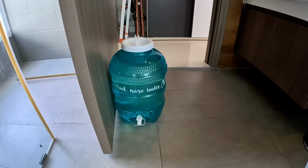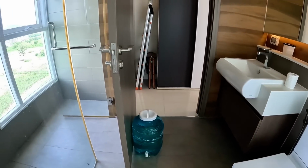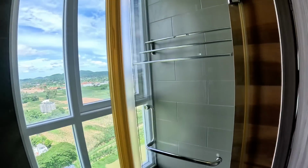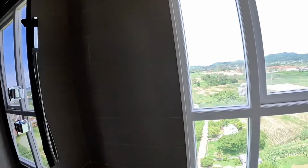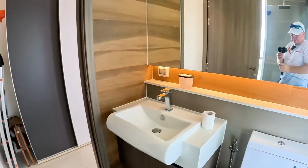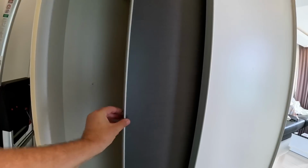That's good. I'll show you guys what I'm doing for drinking water, because I now get a 20 litre bottle like that delivered, and I bought an electric pump from Lazada designed for the bottle. And I've put another wardrobe here, storage.